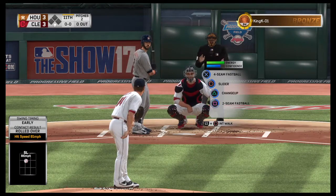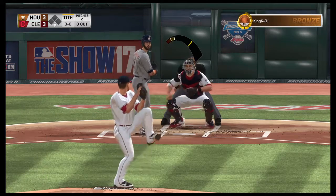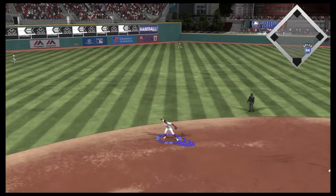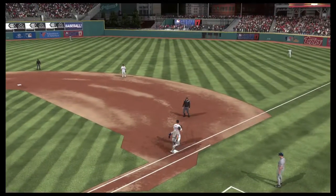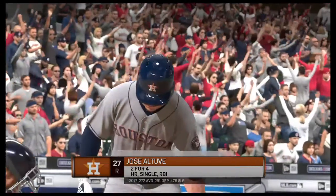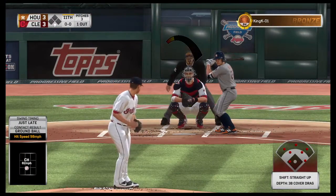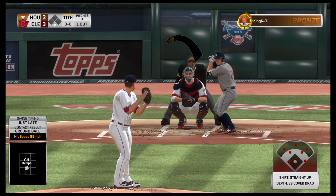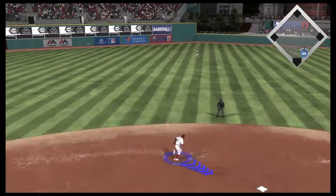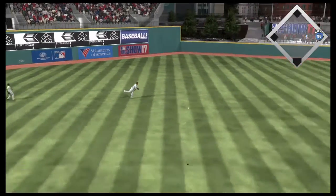Now action in the bullpen as their closer starts to get loose out there. Hard on the ground toward short. Lindor is there, and he's retired, 1 away. Here's the second baseman, Jose Altuve. He went deep earlier, and he's 2 for 4 to this point. Ready with the first pitch. Here it comes. Hit hard up the middle and into center field as he's aboard with a 1-out single.